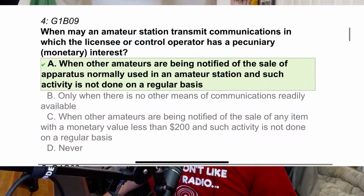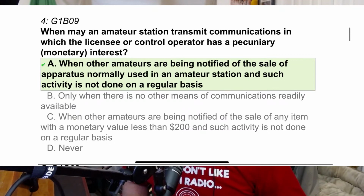Next question. When may an amateur station transmit communications in which the licensee or the control operator has a pecuniary monetary interest, okay? So think of it this way. When you're talking about making money, you know, selling your gear, right? Selling maybe an amplifier, you could say that. Maybe it's a tuner or an antenna, okay? Coaxial cable, lots of things.